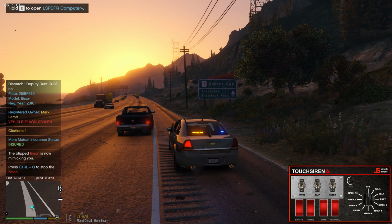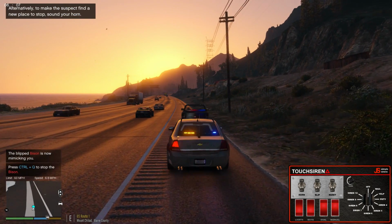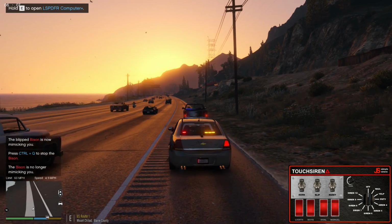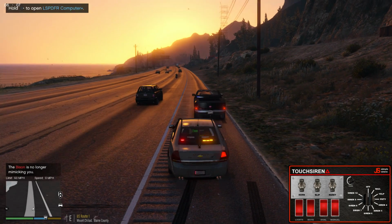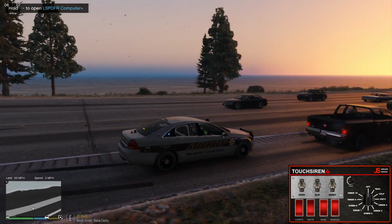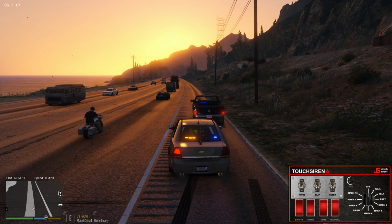All right, so it comes back as stolen, so I'm going to get this guy off the side of the road. And we're going to quit mimicking him. We're going to try to put as much of our car between him and us as we can. Dispatch 222. I'll be out US Route 1, eastbound lanes, just outside of the north end of Paleto Bay.